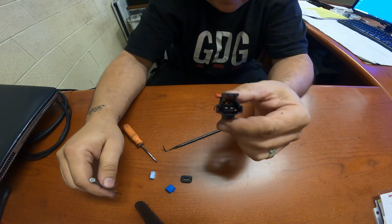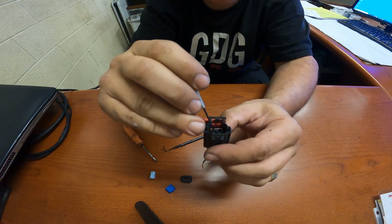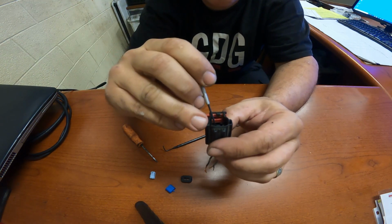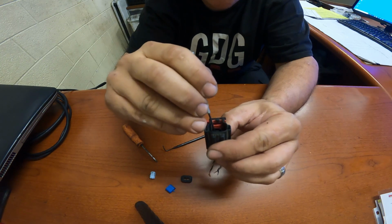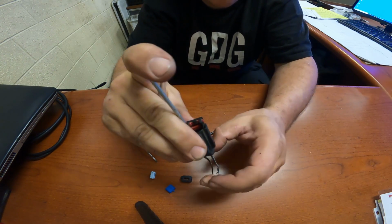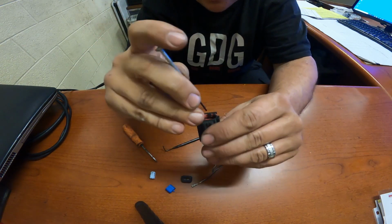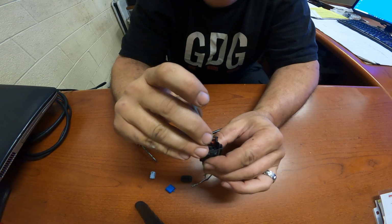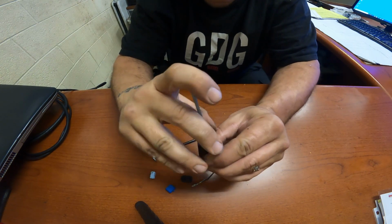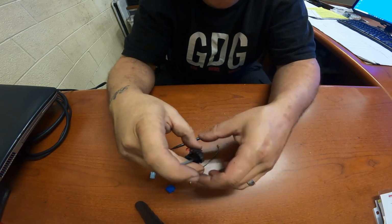Okay. All right. Now, if you can see that, there's these two little clips that hold the prongs in. You just got to put a little pocket screwdriver down in there, and it pulls out. Just like that.